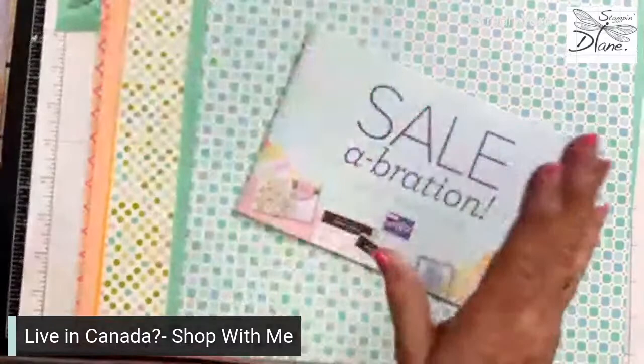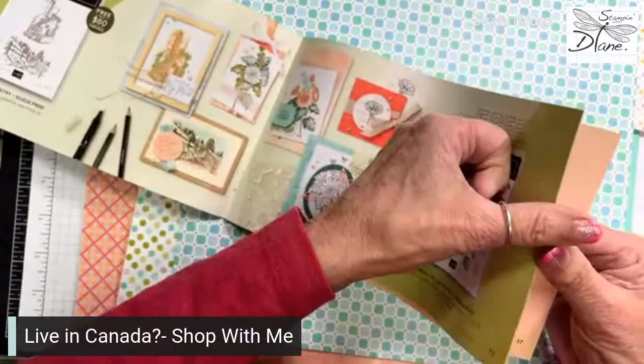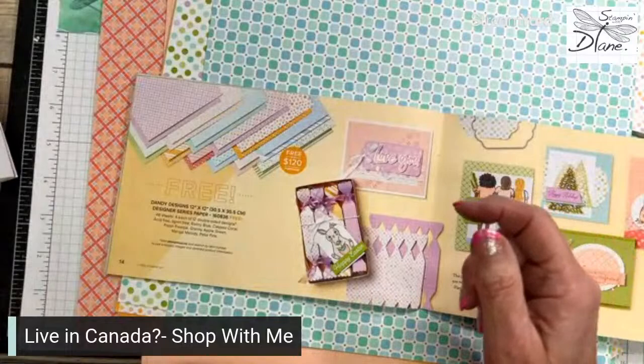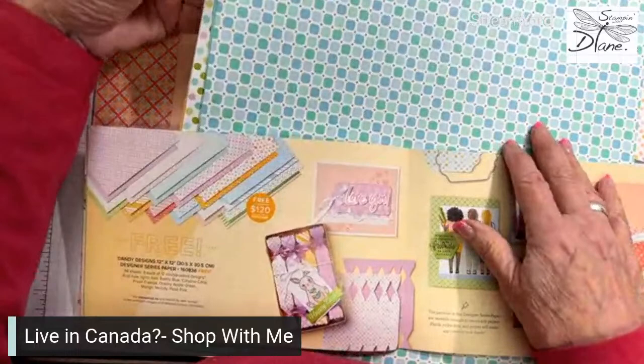Designer series paper is amazing, but this designer series paper that I have in front of me is the designer series paper that you can get as a level 2 in Celebration. Now, you get 48 sheets of this paper. There's also one in the mini catalog where you get 48 sheets, and there's one in the annual catalog. That's a host thing. This is part of Celebration. And I'm not sure if Stampin' Up's going to continue to do this, but it's a really great buy when you go into this designer series paper.